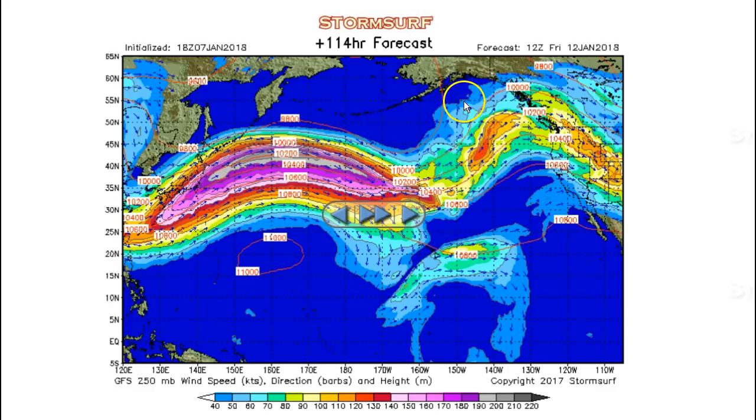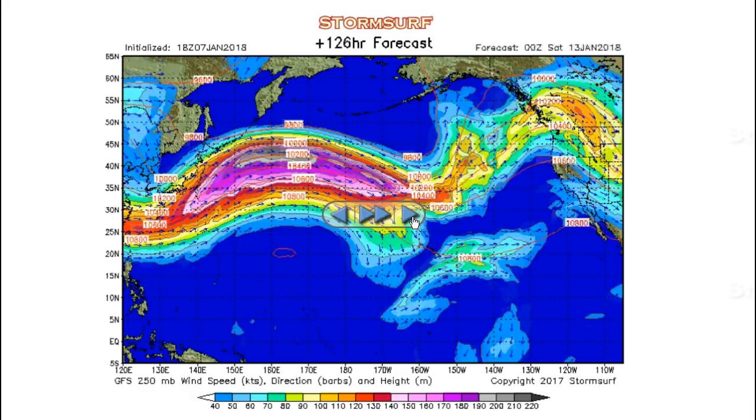There we go. There's our trough on Friday. That, with good, strong 190, 200 knot winds in the western Gulf, should certainly support gale formation, if not storm formation. A bit of a ridge develops over California. Things drying out more than likely come Friday.